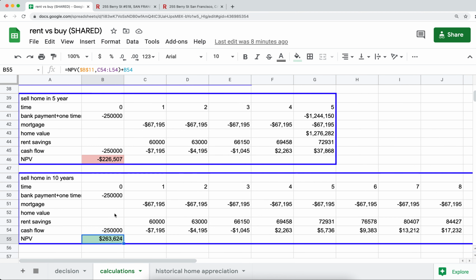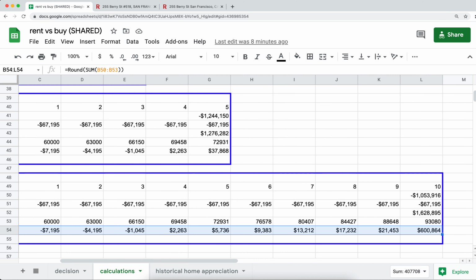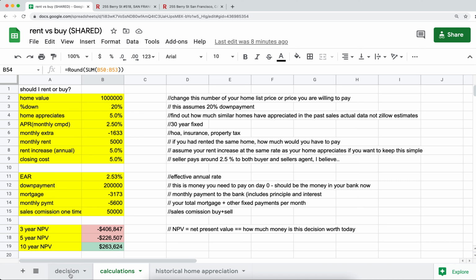So hopefully that gives you a detailed understanding of how NPV is calculated and what NPV is. NPV is basically saying, if I have this series of cash flows that are coming in, what is its value today in dollar terms? If NPV is positive, that means it's a good transaction. If its NPV is negative, it's a bad transaction. So that detailed calculation hopefully helps you to make your own decisions.